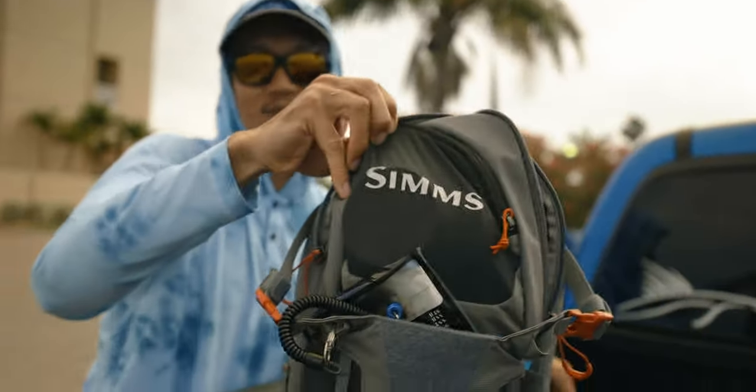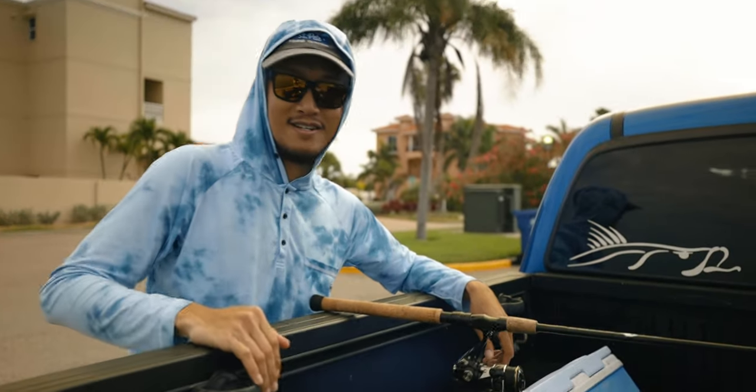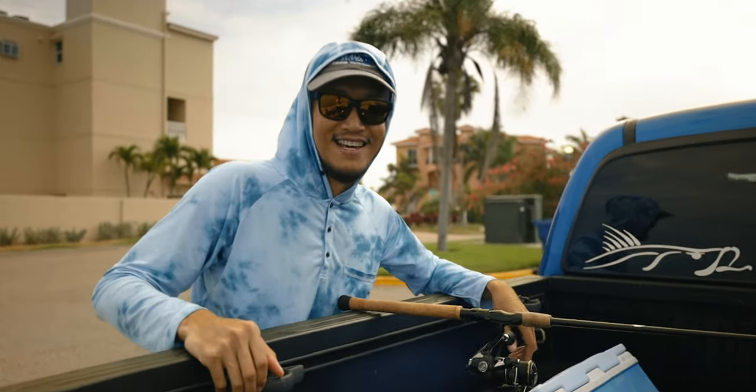Check out the new Sims bag though. That's my new sling pack. Got rid of the old one because it wore out. I've had it for like 2 years.